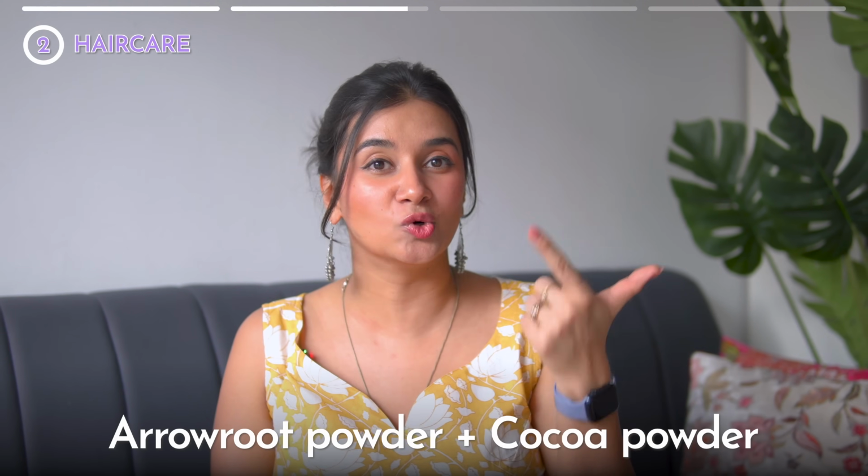Another thing that is 100% definitely a part of my summer hair care kit is dry shampoo. Bblunt has a great dry shampoo. There's also Batiste. And if you don't want to spend money, or if you're concerned about the chemicals in dry shampoos, you can actually make it at home using arrowroot powder and cocoa powder. Because we have darker hair, cocoa powder just helps blend that together very well.